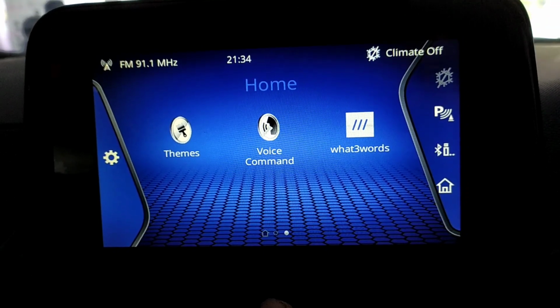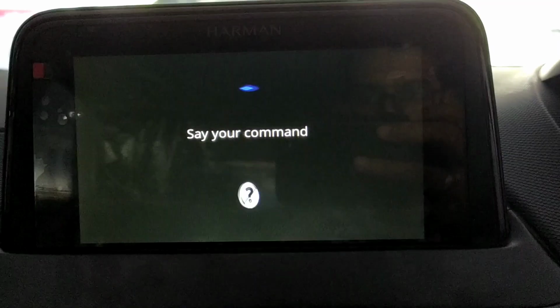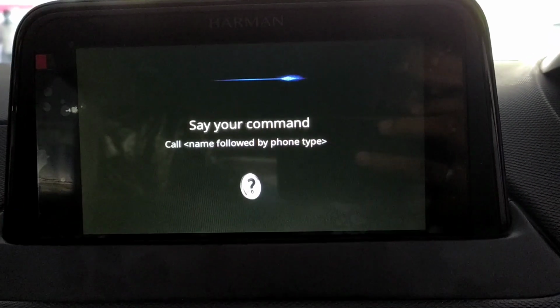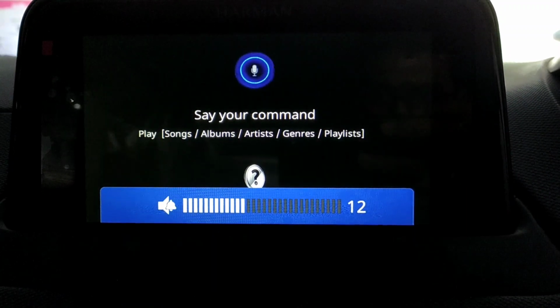It also gets voice commands, which I'll show you now. Command not understood. Say a command.